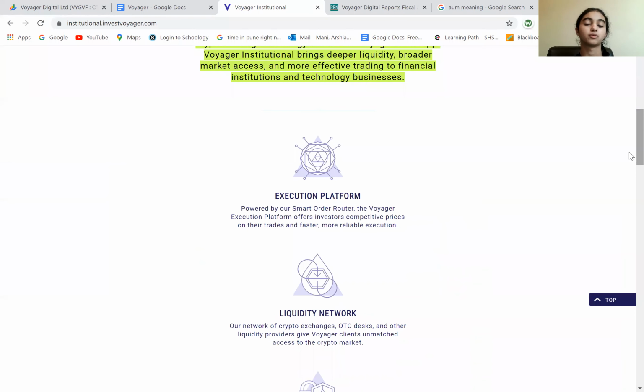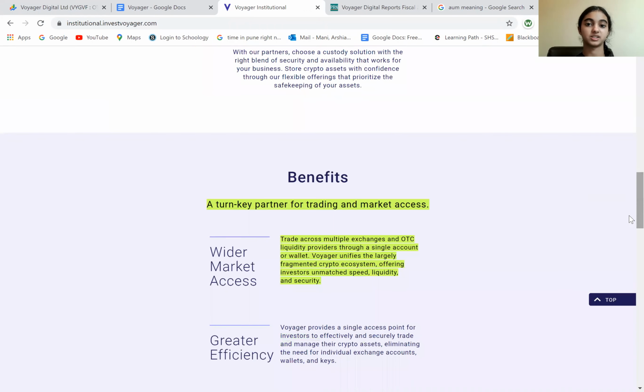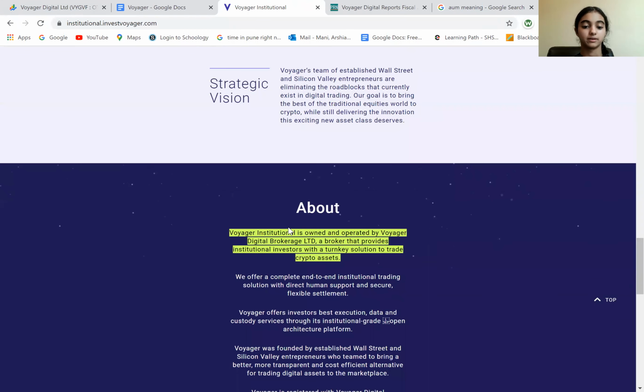So basically, it's the Robinhood for crypto, and it's a publicly traded company, meaning it's the first publicly traded company for crypto brokerage. It's a turnkey partner for trading and market access. It lets users trade across multiple exchanges and OTC liquidity providers through a single account or wallet. Voyager unifies the largely fragmented crypto ecosystem, offering investors unmatched speed, liquidity, and security. Voyager Institutional is owned and operated by Voyager Digital Brokerage Ltd, a broker that provides institutional investors with a turnkey solution to trade crypto assets.